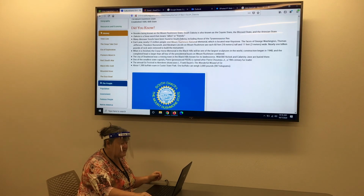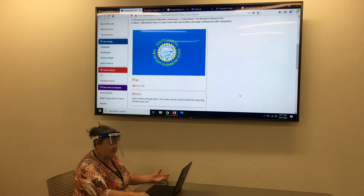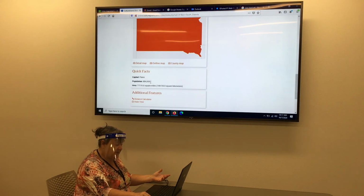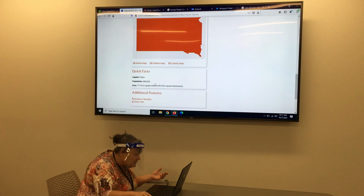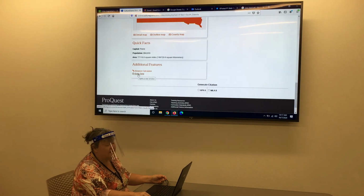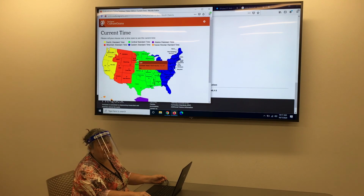Many dinosaur fossils have been found in South Dakota, including those of the Tyrannosaurus rex. About 1,300 buffalo roam in Custer State Park. One buffalo can weigh 2,000 pounds. There's our state flag. There's what our state looks like. Our capital is Pierre. Our population is 884,659 people. State time, here we go. Remember, we are in mountain time, and now it's 10:17 mountain time. East River, it's 11:17. They're an hour ahead of us.